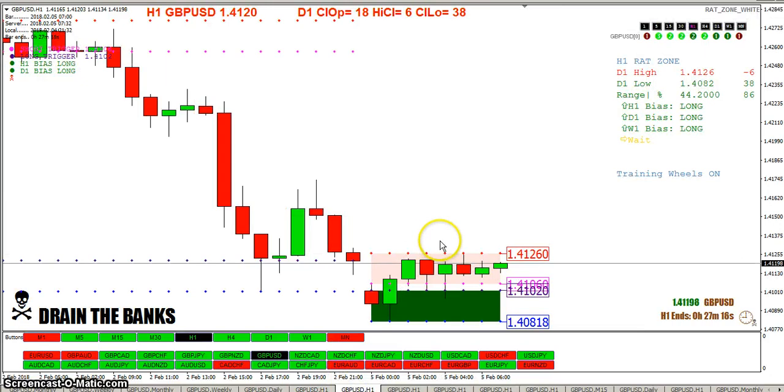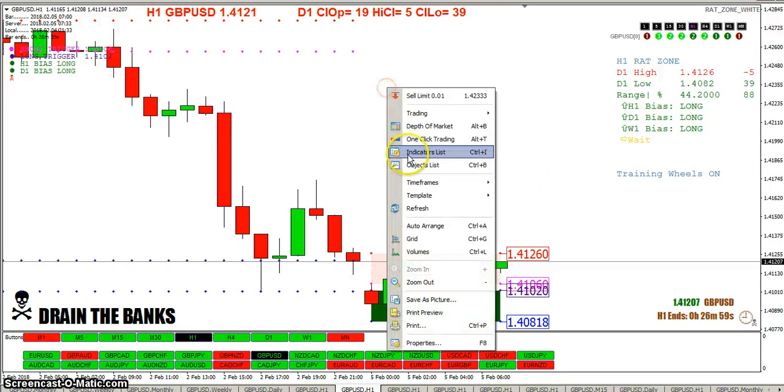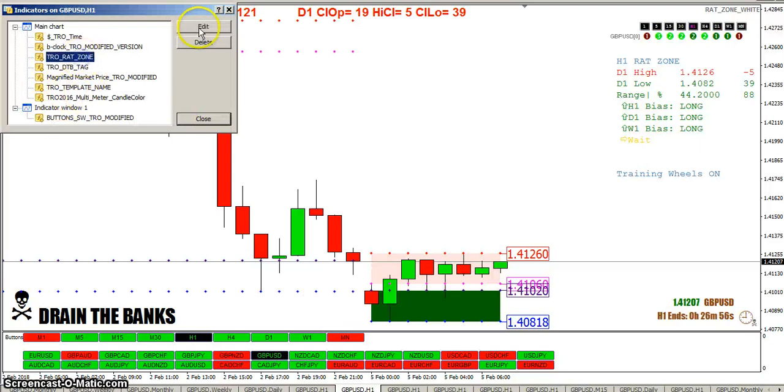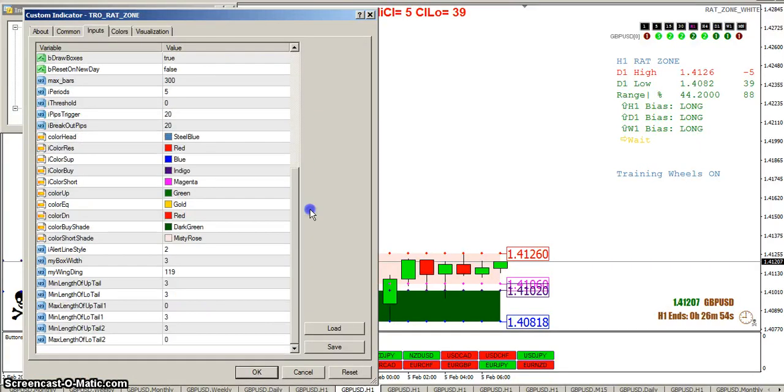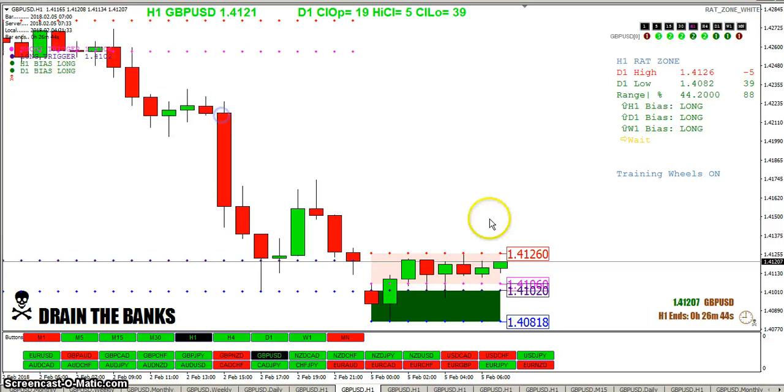And then here, rat zone, as you can see, we've got the... I wonder why that's not pink. What's going on here? Did I change something in the rat zone? Short. Oh yeah, I can see it. It's hard to see, but yeah, it's got that shading. I guess it was the angle I was looking at.